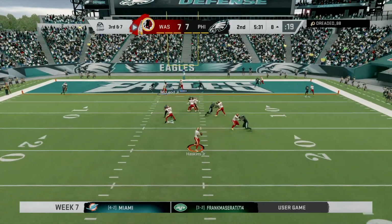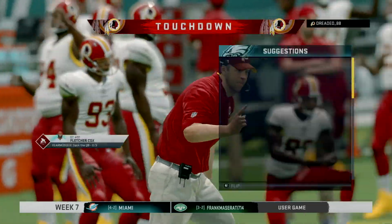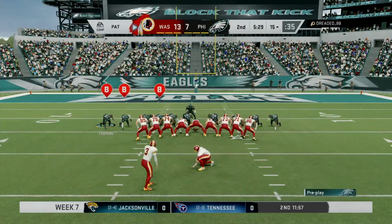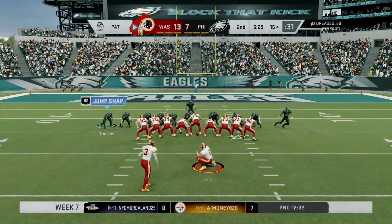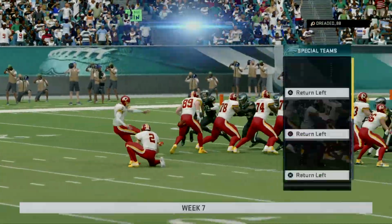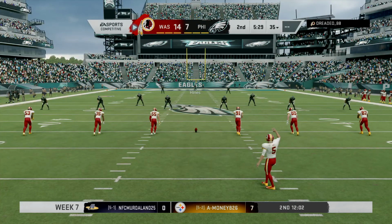Third down, here's Haskins. And he's got it. And he is into the end zone for a Washington touchdown. Jordan Reed, his 3rd touchdown now on the year. And the Redskins have taken the lead. Hopkins with the extra point, and that makes the score 14-7. Redskins 14, Eagles 7.